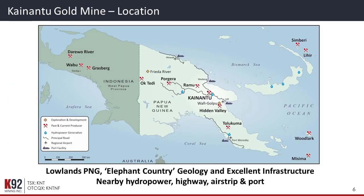So just briefly looking at mine location and where we are. So obviously we're in Papua New Guinea. We are in what's called the Markham Valley. We're about 200 k's up the road from the port of Lae, which is where we import all of our material and we export our concentrate.